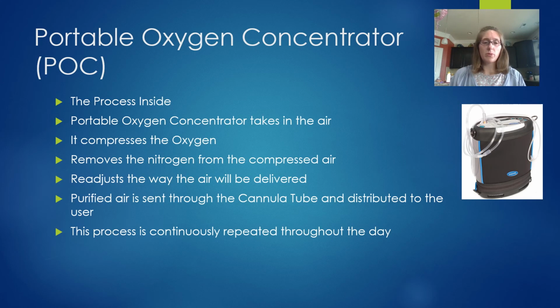All right, so portable oxygen container. This is a concentrator. This is the one that you can take with you when you are exercising or when you go to the store or anything like that. It's a little bit more portable and a little easier to handle than a small tank. And oftentimes the portable concentrator will last you a little while.